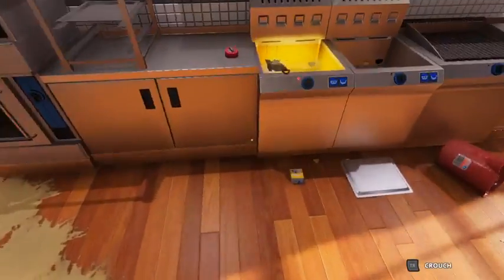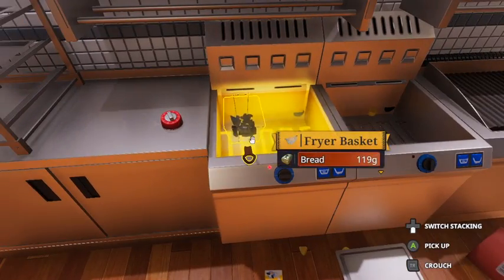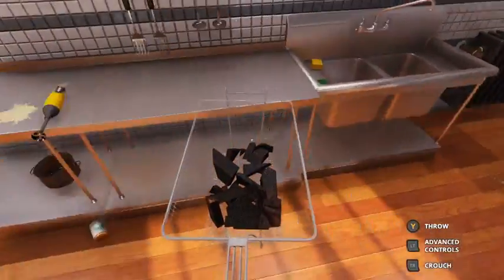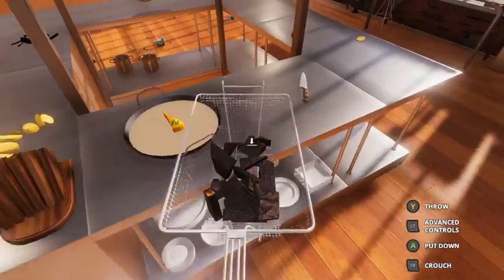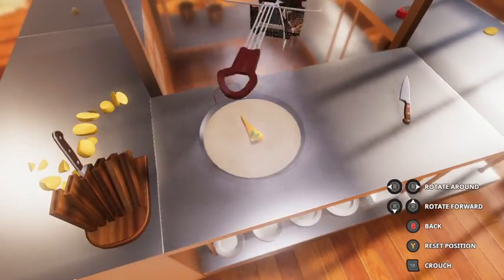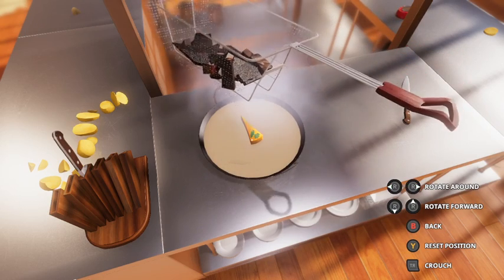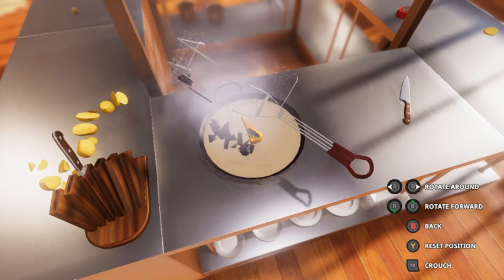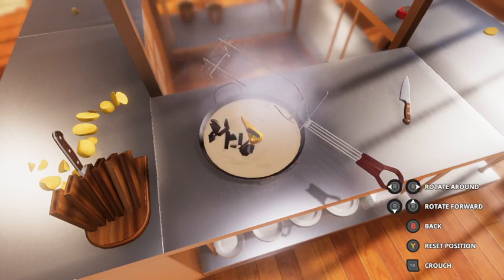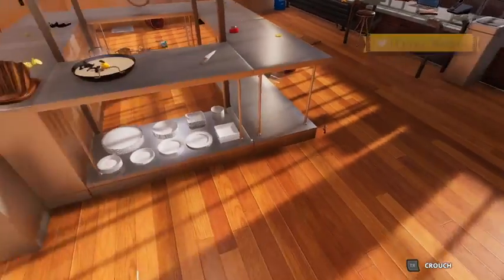So our fried bread is probably, there we go, perfect. Now that's how you want it. Now you can just grab it and dip. And so again, we're going to do that. And we can go ahead and just add our fried bread right to it. So now you can just reach in there, grab some, and go ahead and dip.